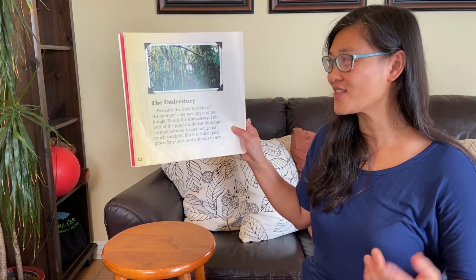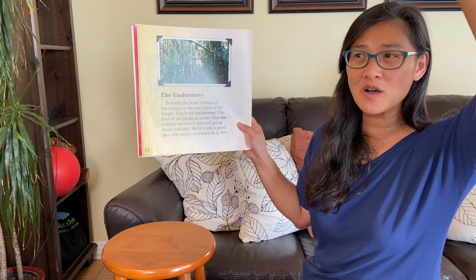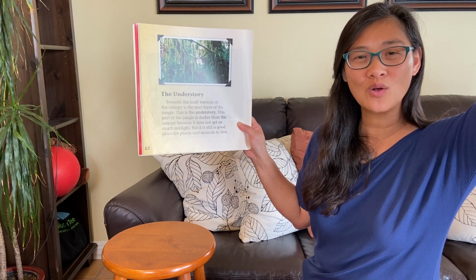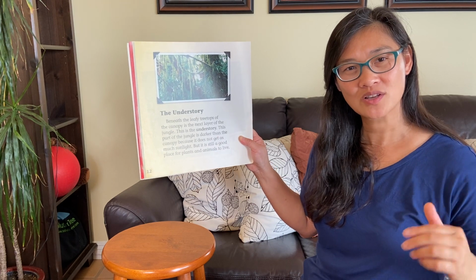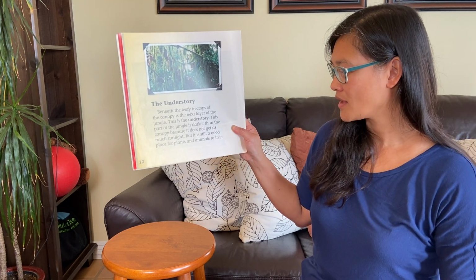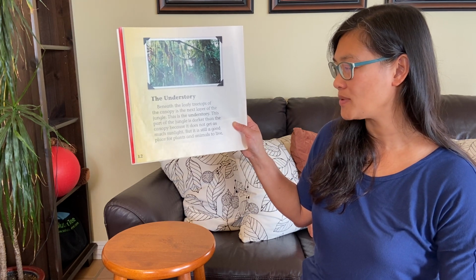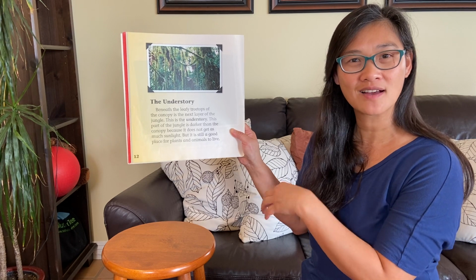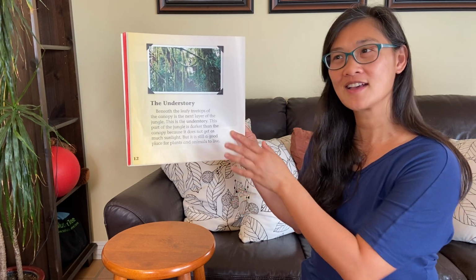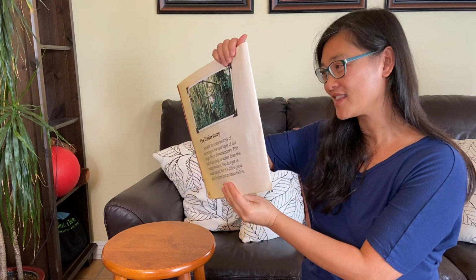Yeah, we're right. So the canopy kind of collects most of the sunlight, and only a little bit of the sunlight gets through to the understory. But it is still a good place for plants and animals to live. Not all animals like a lot of sunlight, right? So that's good that there's variety in the jungle.